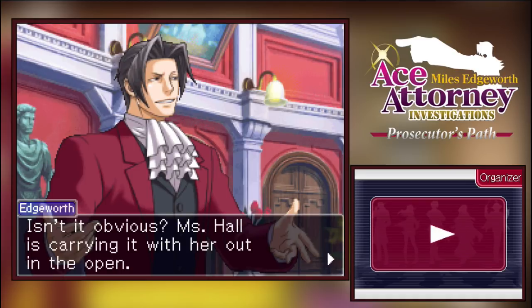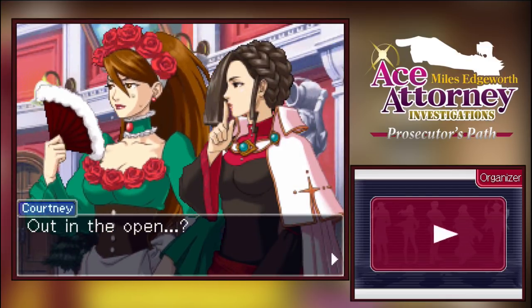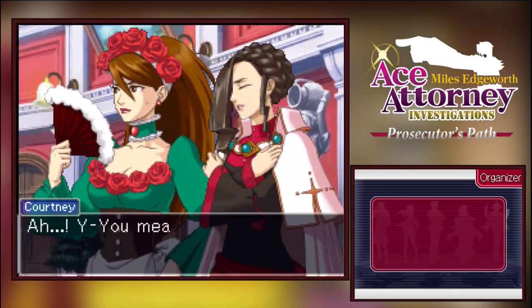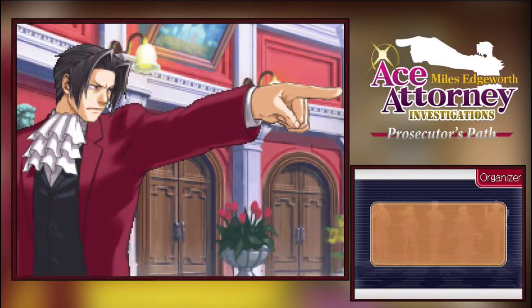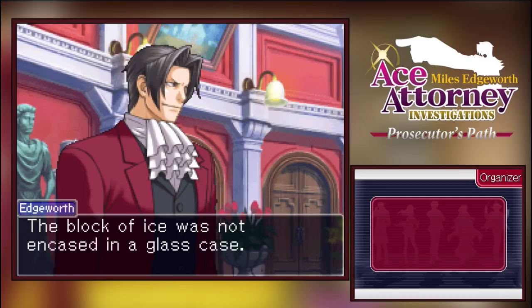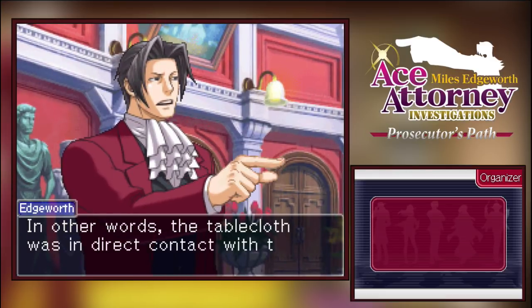Wasn't it obvious? Miss Hall's carrying it with her out in the open. If it is, I'm going to... Oh my god. Out in the open? You mean? Miss Hall, you are wearing the tablecloth around your waist. The block of ice was not encased in a glass case. In other words, the tablecloth was in direct contact with the block of ice.